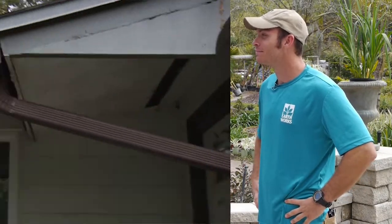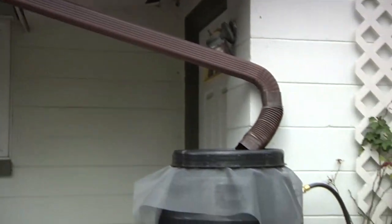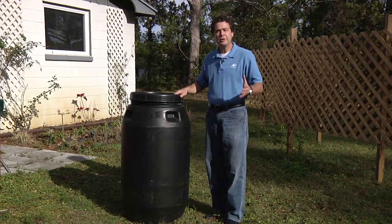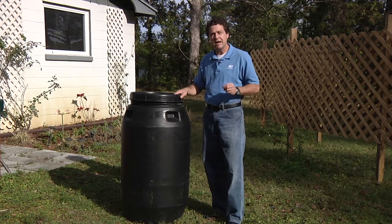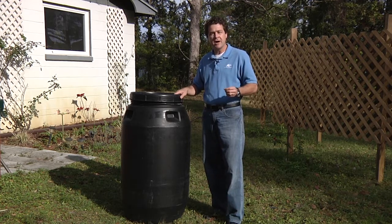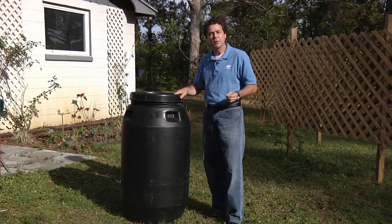Thank you. Yes, sir. And now, let's take a look at how to make a rain barrel so you can save even more water. To make a rain barrel, you need a plastic food grade 55-gallon drum barrel. We bought this used olive barrel for $25 at Duval Container on South Myrtle Avenue.